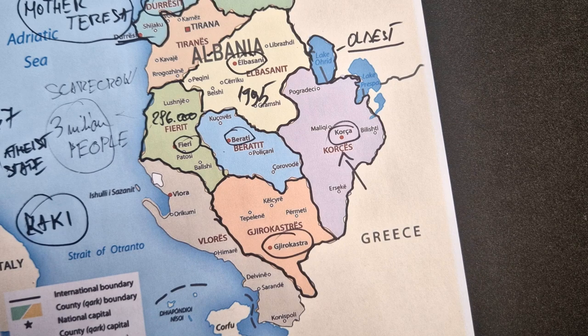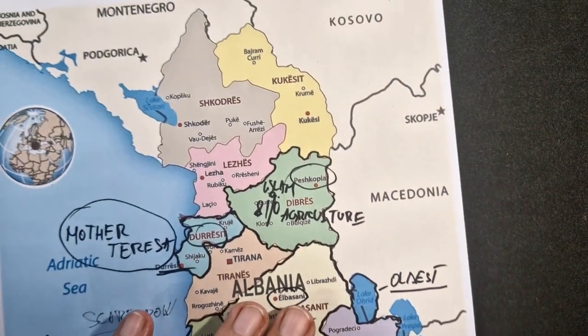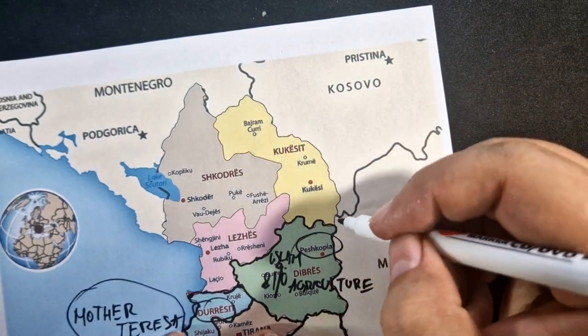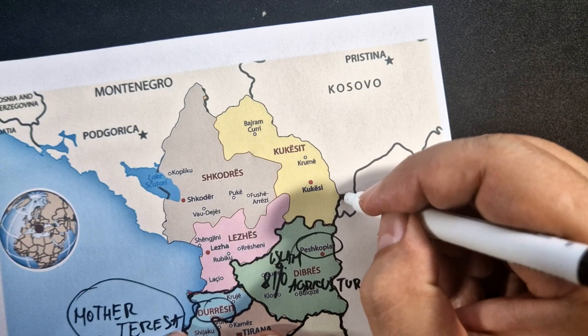Okay, now let's move to the north. We have this county, Kukës. Let's draw the contour.